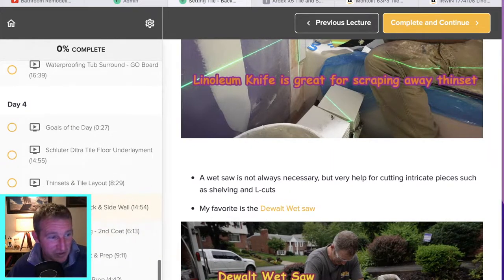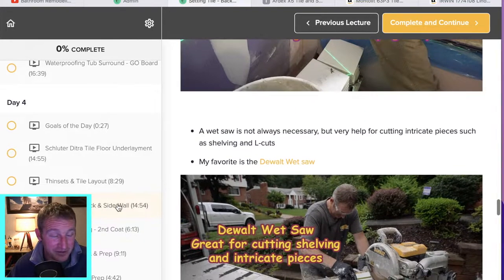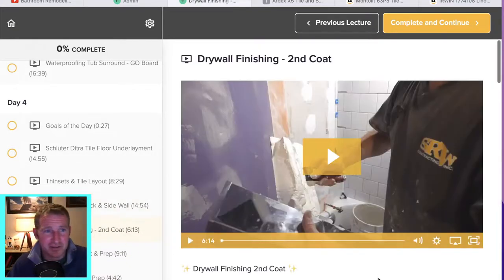So usually once I tiled that section, that probably took me past lunchtime. I'd have to go back and remember exactly what I did that day. Most likely the tile setting did go all the way up till about 2 o'clock, and then I moved on to drywall finishing. So this is the second coat.